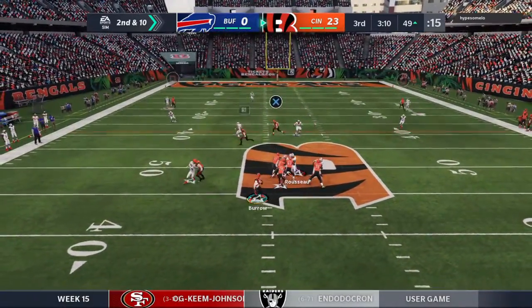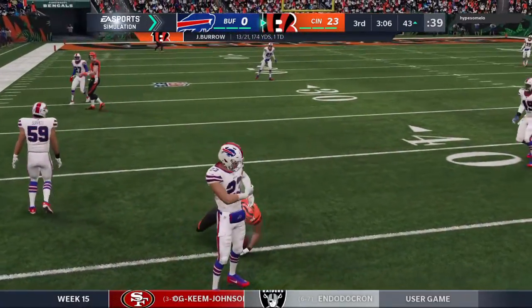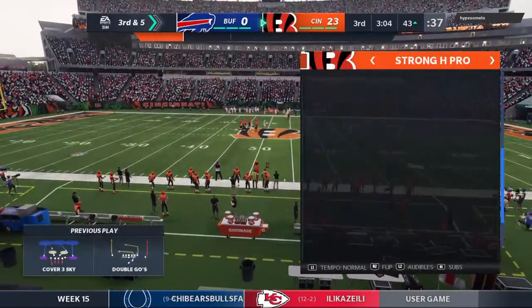Here's Burrow setting up to throw it. And he's going to drop this off to his fullback. 5 yards. Now it's 3rd and 5.